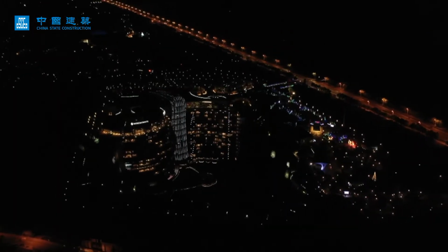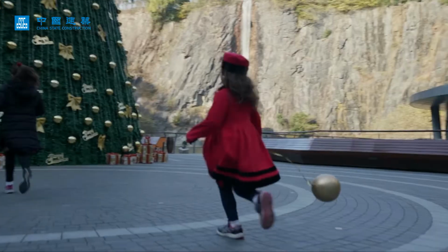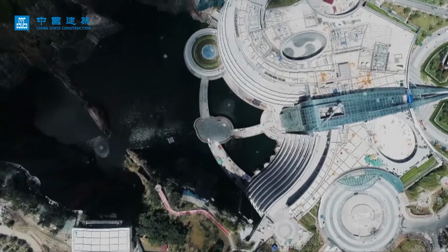This design concept, once considered unfeasible, had been turned into reality. It proved to everyone that creativity is a truly inexhaustible treasure.